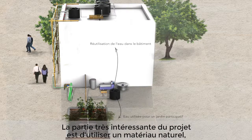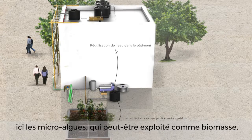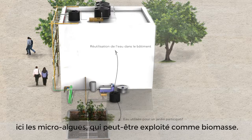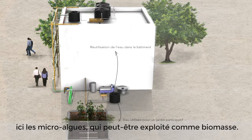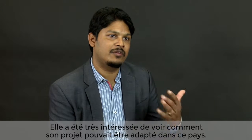So I think that's the interesting part in the whole usage of a natural material like microalgae, which can then be used as biomass eventually. So that's something which is really exciting about the project. She was, of course, in China for her final internship after her final studies in India, and she was very interested to see how it can be adapted even to that country.